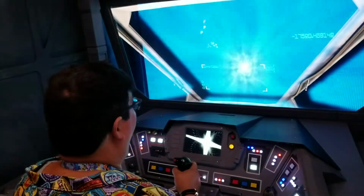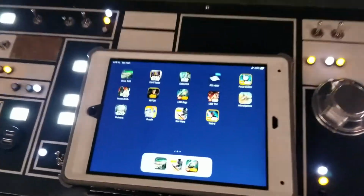And then they have a Star Wars area too. I'm a big Star Wars fan, and there's a lot of stuff there. There are little simulations for the kids, and there's 3D imaging for them. They even have tablets that have all the Star Wars Lego games on there for the kids. But it's also Knights of the Old Republic and stuff like that.